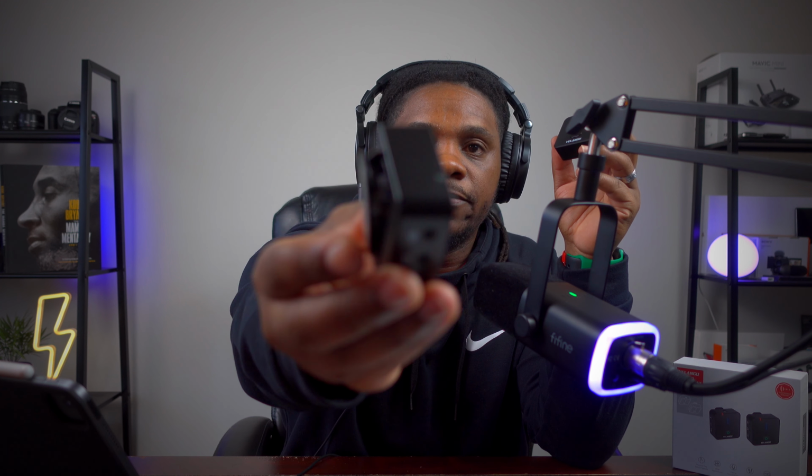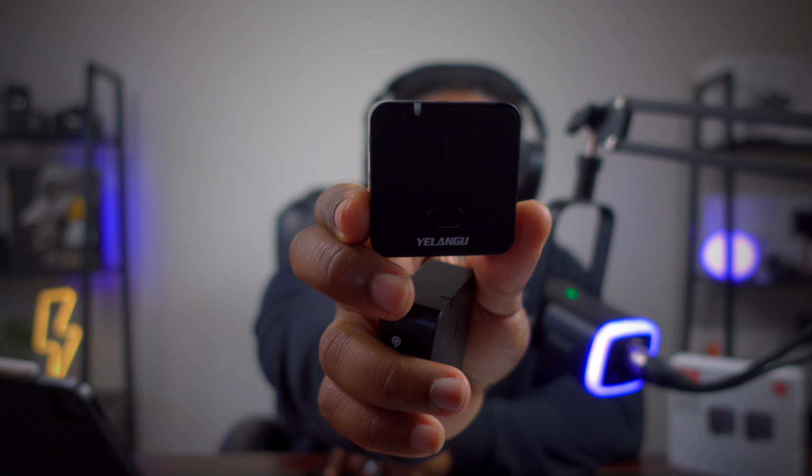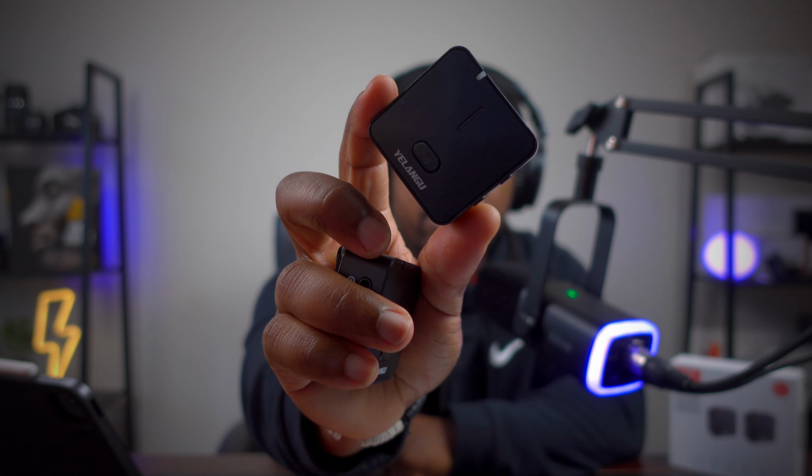But anyway, build quality on these things, plastic, but they do look good. I like how they look. I just don't like that they are too bulky. Let me put one up here. See what I'm saying? They're a little bit too bulky. And this is the other one. This is the mic. As you can see, it's a little bit bulky, man. Look how big that is. That's really bulky, but they do look good. I like that branding on them. The branding looks nice. They do look nice.